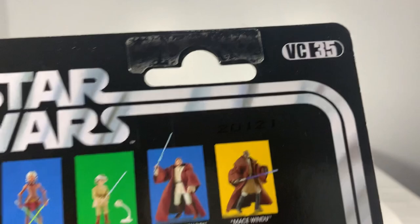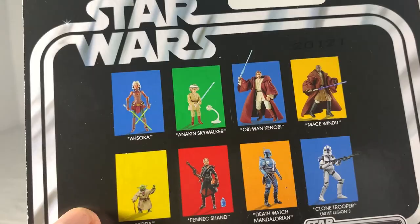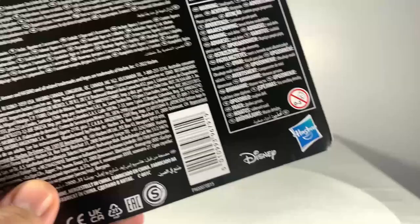Here is your kind of wave checklist. As you can see, this wave included a lot of reissues. I think that's even a reissue as well, and I have some of these. And then you have your legal and your warnings and a barcode. So yeah, there you have that.